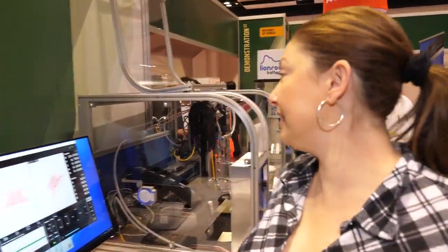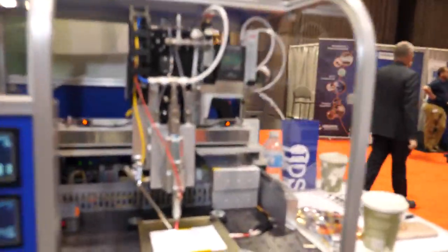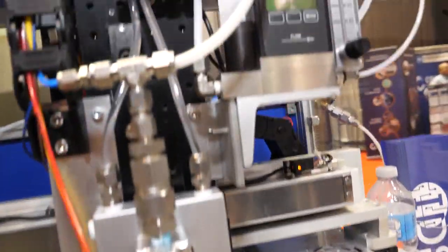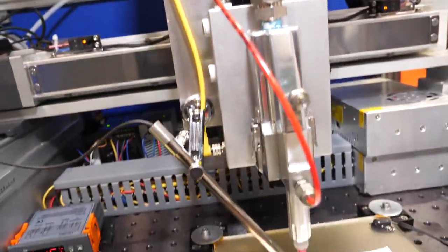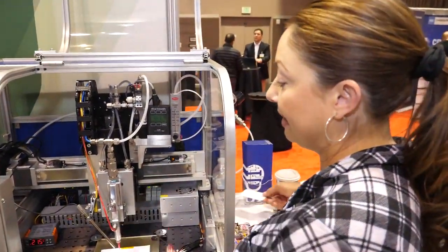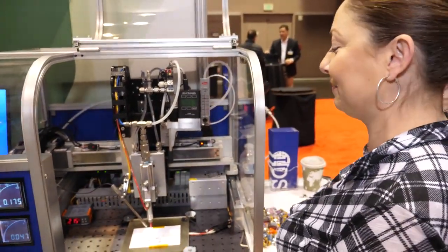Sure, of course. This is our new printer. It's the Nanojet. It's an aerosol-based printing machine. It's our new debut, basically. We're breaking it here. A lot of the technology is in the print head. We have it licensed from Sandia. It has two focusing lenses, which makes our lines very focused. We have less overspray and satellites.